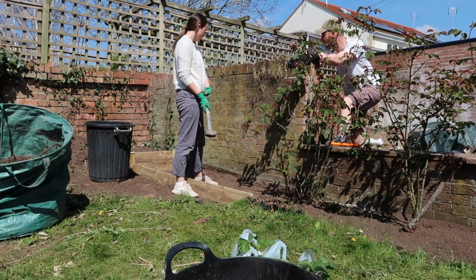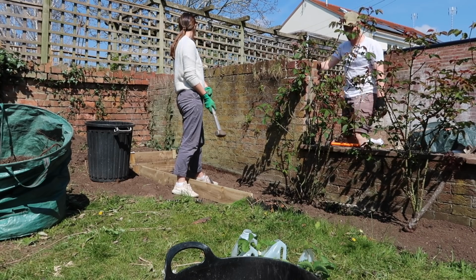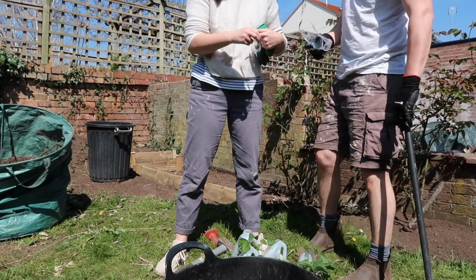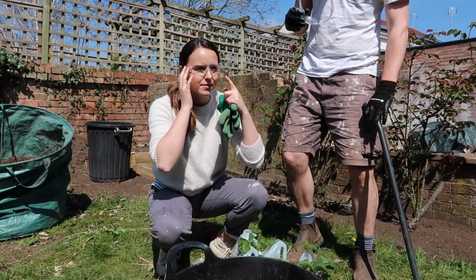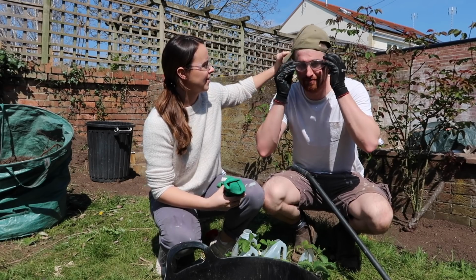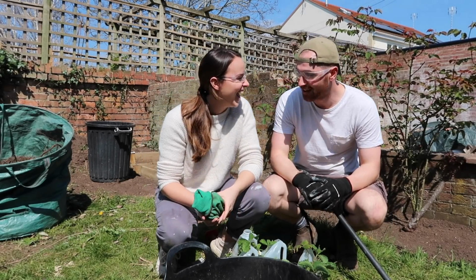Is it moving? Yeah, it is moving. We probably want to be careful that we don't pull that bit down. Looks like I'm trying to see through a milk crate. Things are about to get serious. It's like the least serious if you ever look.